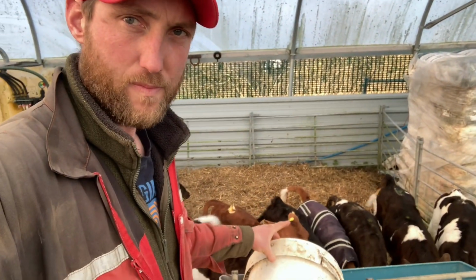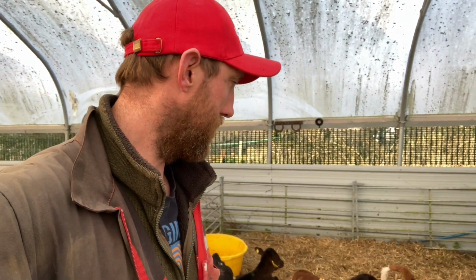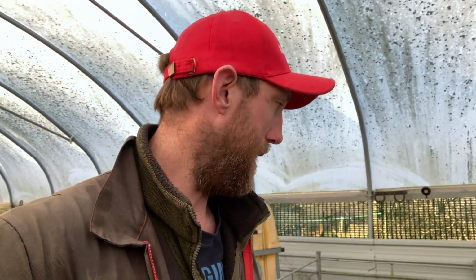That could be the difference of keeping the calf alive and it dying, especially with these type of animals as well. Over the years I've had a lot of experience with these kind of animals. They're almost like the sheep of the cattle world. They do like to die, unfortunately, but I'm always determined to try and keep them alive as much as I can, as should all farmers.